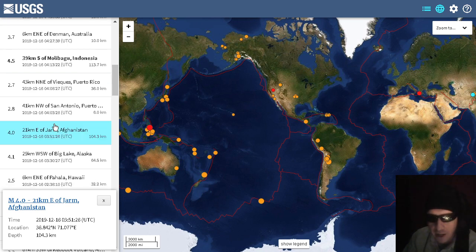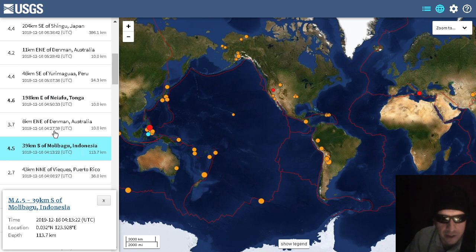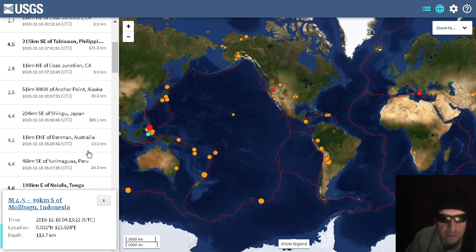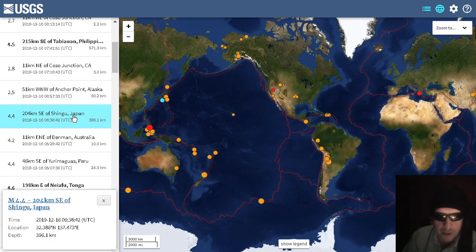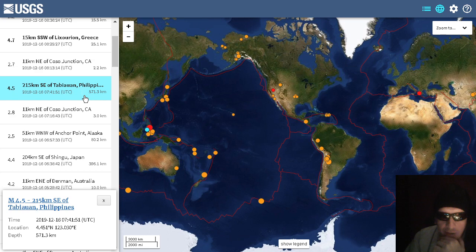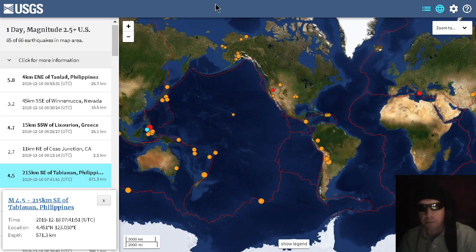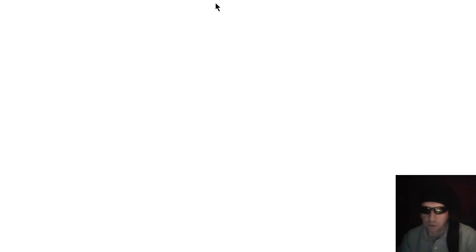Here's a deep quake in Afghanistan. Here's a 4.5 at Indonesia. Another deep quake there, 113 kilometers depth on that one. Here's a very deep quake at Japan, 396 kilometers. Here's a Filipino quake at depth, 4.5 magnitude, 571 kilometers. So deep earthquakes all around the world, folks.